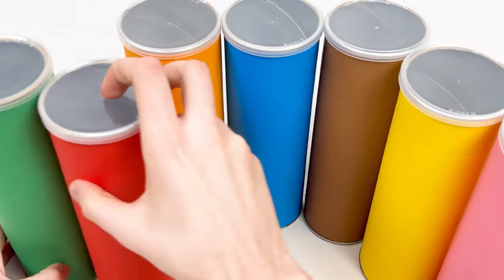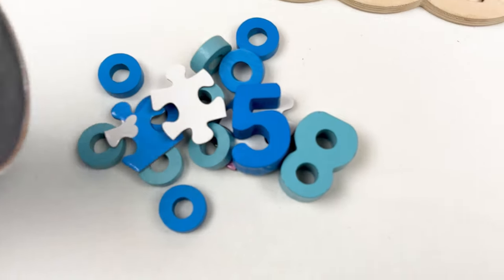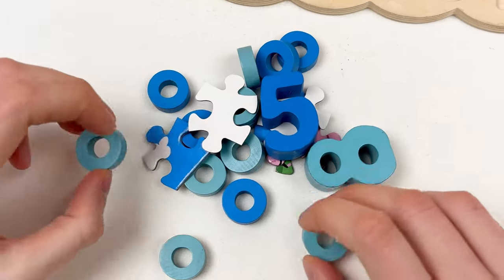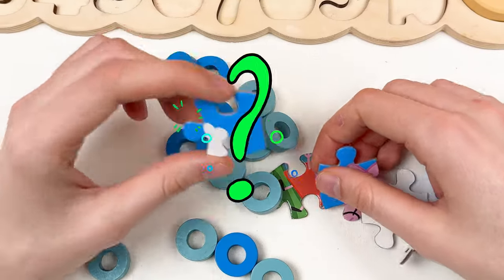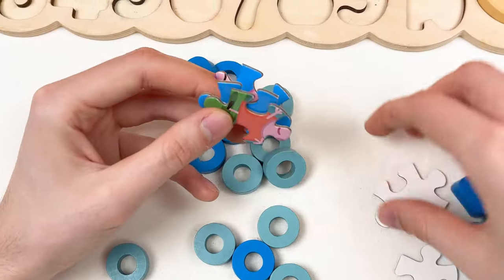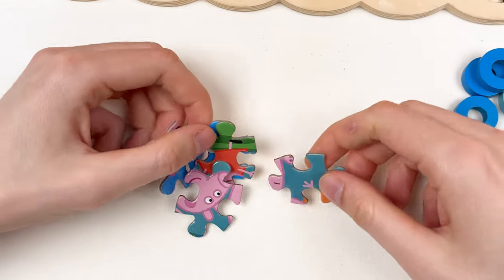So let's open them and let's start with the blue crayon. Let's shake it and oh, how many things we have here. We have numbers, we have wheels and we have puzzle pieces. So let's start with the puzzle pieces. How many puzzle pieces do we have? 1, 2, 3, 4, and 5. Great. And let's try to combine them.